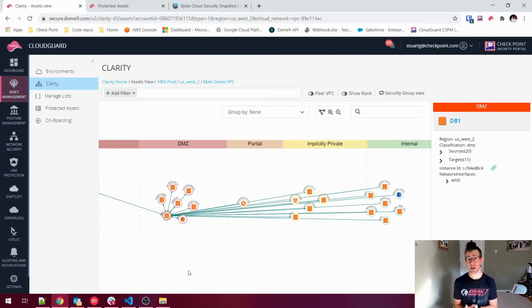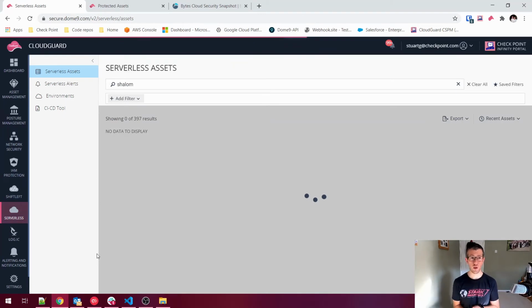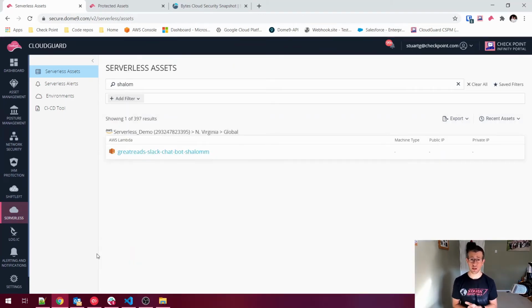This works across all of the cloud platforms that we support. So I'm showing you AWS here, but it's equally as applicable to Azure, minus the separate views for security groups and assets. The next part that we'll look at is serverless security. So for AWS and currently in early availability for Azure, we have the ability to assess your serverless functions.